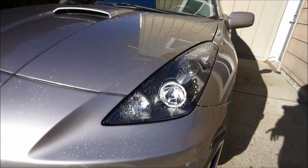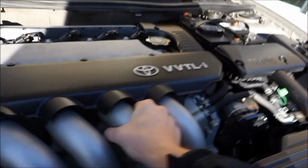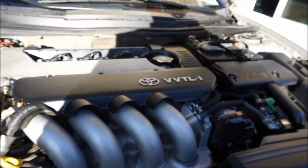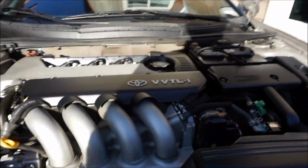Now the next step is, of course, to pop the hood. Okay, so there's the 2ZZ in all its glory. It's getting warm. It's not warm yet, so I'm going to let it go a little bit longer, maybe 5 more minutes, and let all the oils circle through. Then I'll show you guys, we'll get down below. But I will go ahead and grab the oil and the oil filter and bring it out.